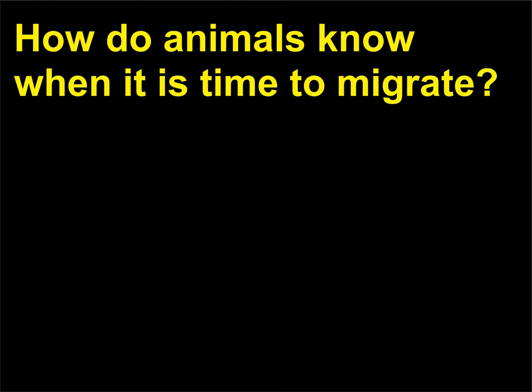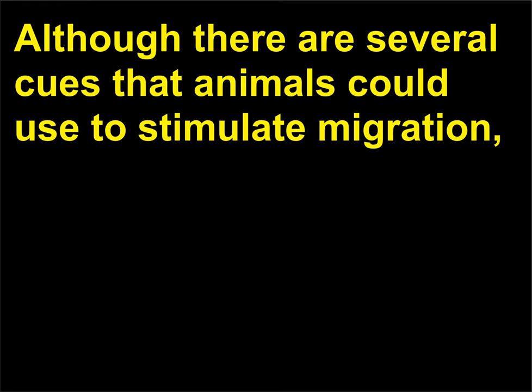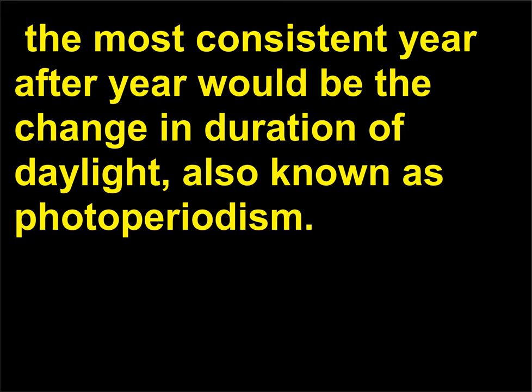Although there are several cues that animals could use to stimulate migration, the most consistent year after year would be the change in duration of daylight, also known as photoperiodism. Although it has been suggested that temperature changes might also play a role, light is still the best predictor of migratory onset.